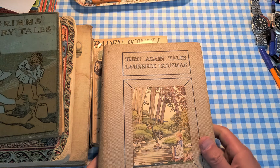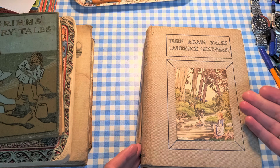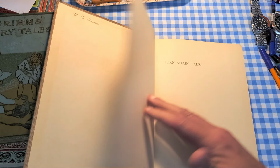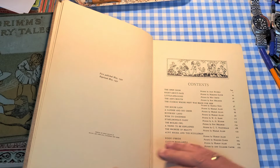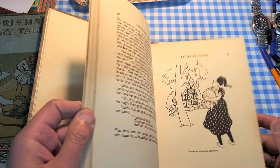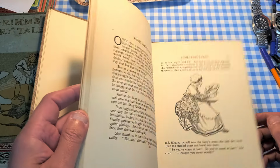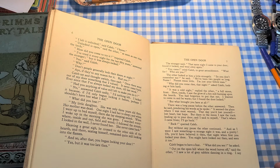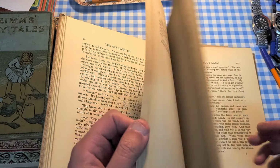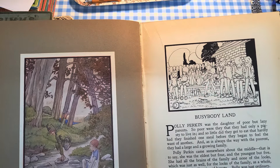Here's another beauty. Look at this one. Turn Again Tales, Lawrence Houseman. Again, superb illustrations. This one has been printed and then stuck to the cover. Turn Again Tales, Lawrence Houseman, published by Blackwell. This one, this is a reprint from May 1931. Look at the quality of that. Absolutely stunning. So, stories of legend, tales that people would once upon a time be much more familiar with than they are nowadays. But gorgeous stories, and these illustrations in colour, as well as the pen and ink drawings.